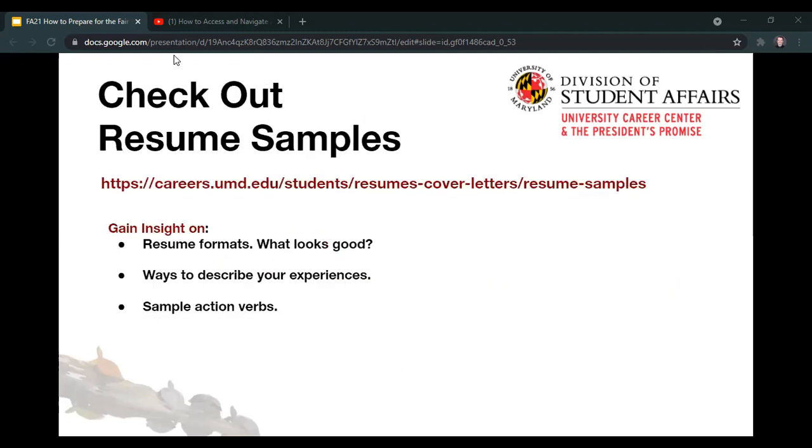Great. And so another resource that we have on the Career Center site that you can go through on your own are our resume samples. You can also easily find this if you go to our main website, but if you go to this full link, it will take you straight to the resume samples. You can think about looking at resume samples based on your industry of interest.